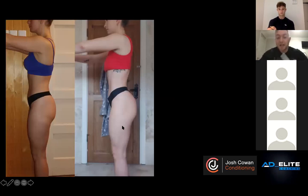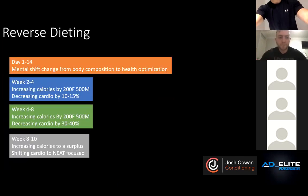And as you can see, legs, glutes, quads, clearly a much higher level of muscle mass. Waistline was a lot smaller. So you can nearly call that a transformation itself. But that, in an ideal scenario, is your optimal recomp phase. We have established better levels of body composition. We got her leaner, and then we increased muscle mass on the back end of that.